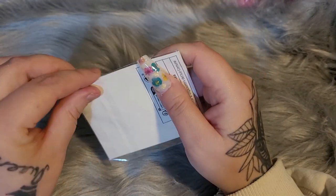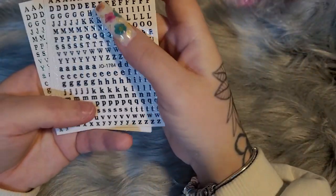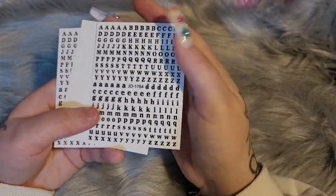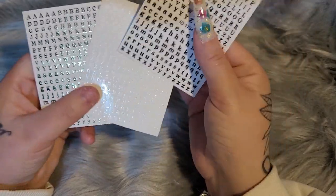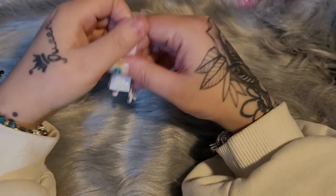I clearly didn't read the size on this. I thought it was going to be a big one, but that's good because I wanted small letters. So why would it come on a big sheet if it's just small letters? But yes, we got them in black, we got white, and we got gold. There's those. I'm not going to do them just yet.